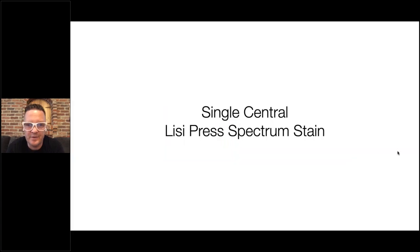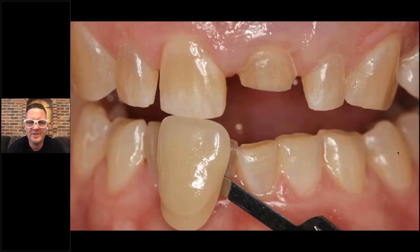So here's a single central again with just LiSi Press and spectrum stain. This patient came in, this was a difficult color too. I zoomed in too much and I can't see that shade tab now, but you guys can see there's a lot of oranges and they have some white down there. They have a couple streaks in there. I mean, just a lot going on, you know?